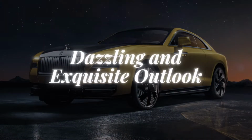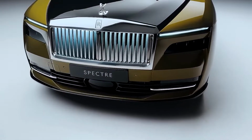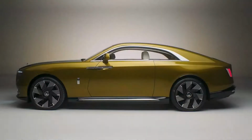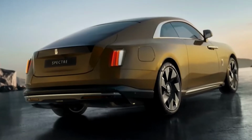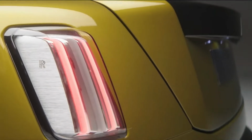Dazzling and exquisite outlook. The Spectre has a striking and sleek design that draws everyone's attention at first glance and is the most aerodynamic car Rolls-Royce has ever produced. The widest, polished stainless steel grille intersects the split headlight treatment on the front of the Spectre. The car's side profile is stunning, with the finest body crease, silver-colored door handles, two-tone alloy wheels, and a black sloped roof. Spectre's rear end features a minimalist design, rectangle customizable taillights, and a Spectre nameplate.